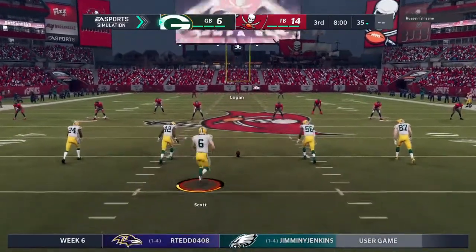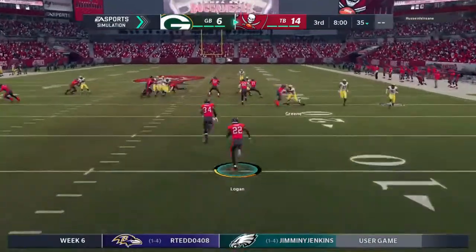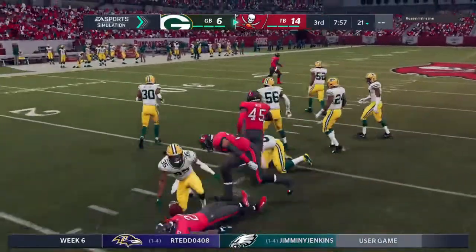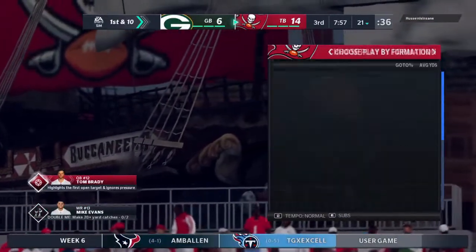Forecast calling for more of the same. The rain set to continue as we are underway in the second half. And this carries into the end zone. And tackled at the 21-yard line, so a net negative there of 4 yards. First and 10 at their own 21-yard line.